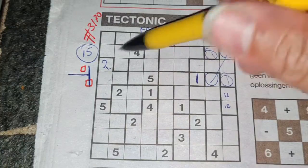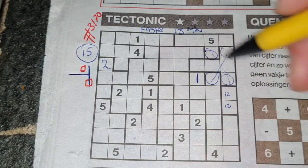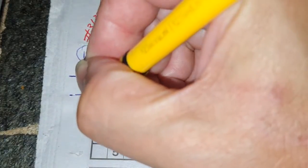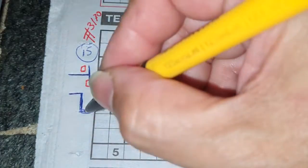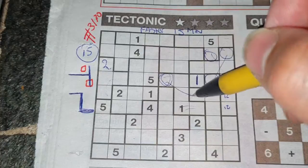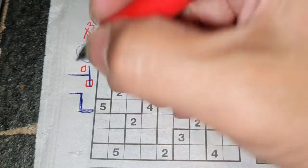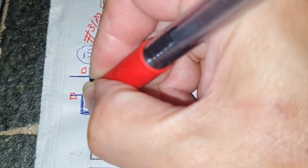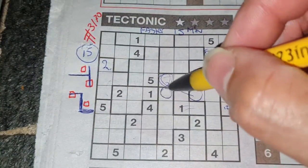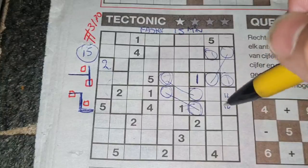All right. More T shapes? No. I see here the Z construction. The Z construction. Yes. Remember that this box has the same number as that box. Okay, so this box has the same number as that box. But also that box has the same number as this box.